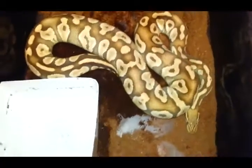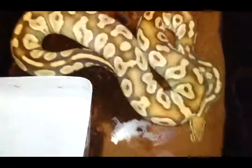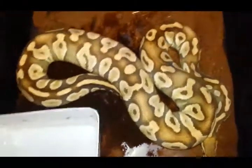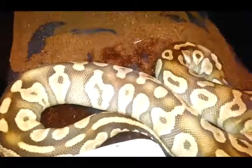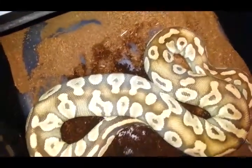Next up is my Orange Dream Mojave female. That's ovulating at the moment. I don't know if you can see it there. Yeah, she's ovulating at the moment, or coming down from ovulation.